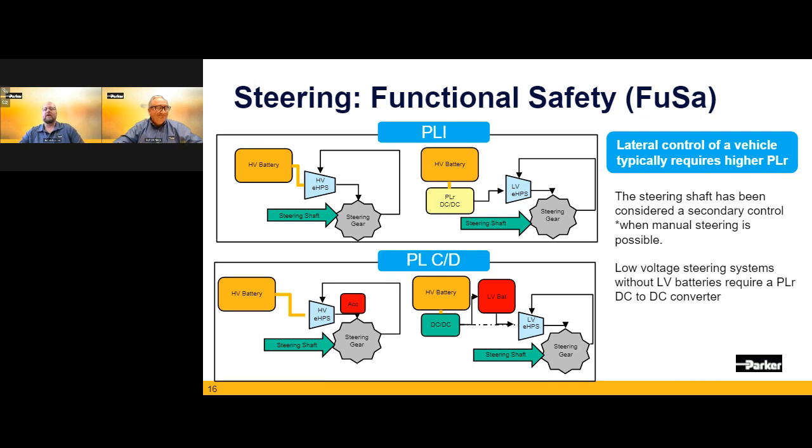But basically, for a long time, we considered the steering shaft to be a secondary control. So the person behind the steering wheel has a mechanical linkage to the steering, and they should always be able to override the device or override the system and provide steering input. And that becomes harder the larger the piece of equipment. In some of the off-road equipment, we don't have a mechanical shaft connected to the steering system any longer, right? It's steering by sensing.